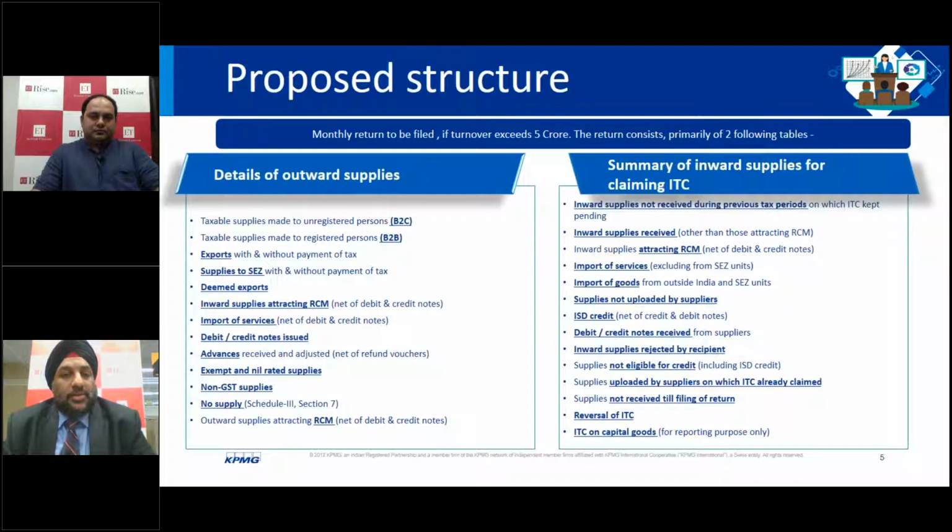Now, how this would change under the new return scheme is that for dealers who have turnover exceeding 5 crores, so I'm beginning with the large dealers, there would be only 1 return. And this return would have 2 main tables. One is for the outward supply, which is on the left-hand side, and the other one is for the inward supply. Now, the good part about this return is that most of the fields in both the 2 key tables are auto-populated. So how this would function is that within the return, there would be annexures. Once you fill that annexure, and annexure primarily pertains to invoice-wise details, the fields in the returns get auto-populated.